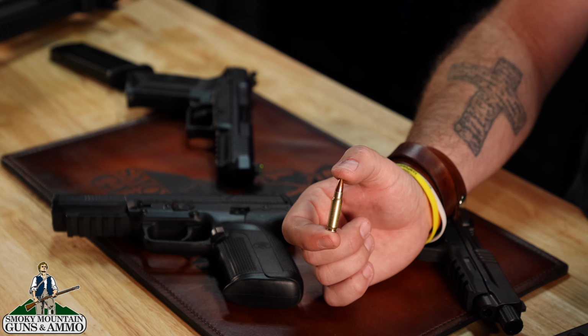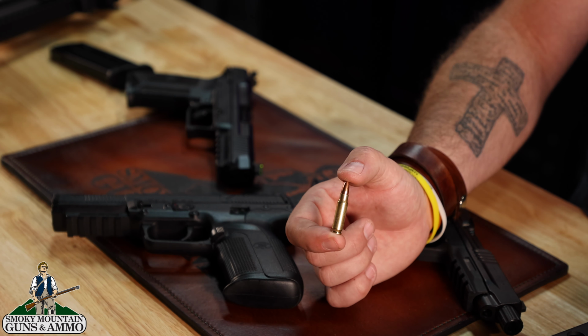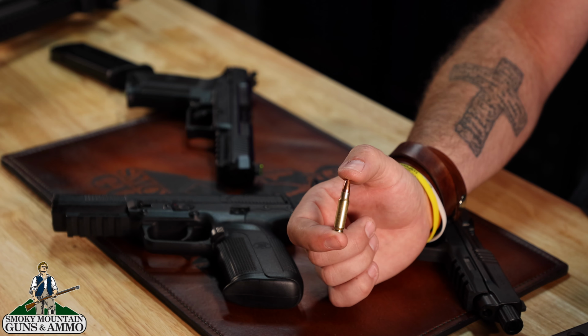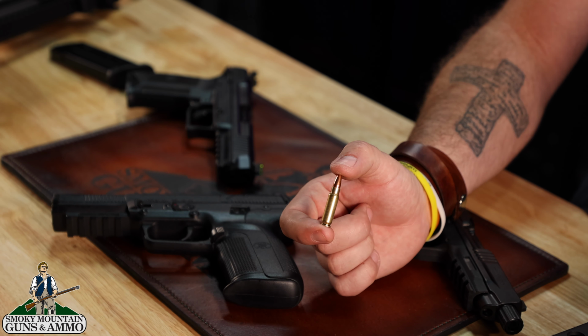However, the German delegation and a few others rejected that recommendation. And so for a long time, both the 5.7 and the 4.6 were used by their respective countries as military service weapons.